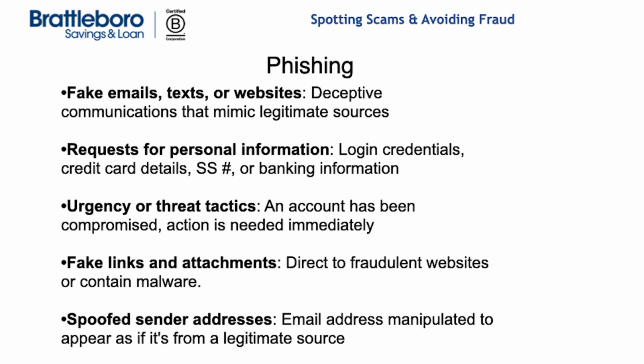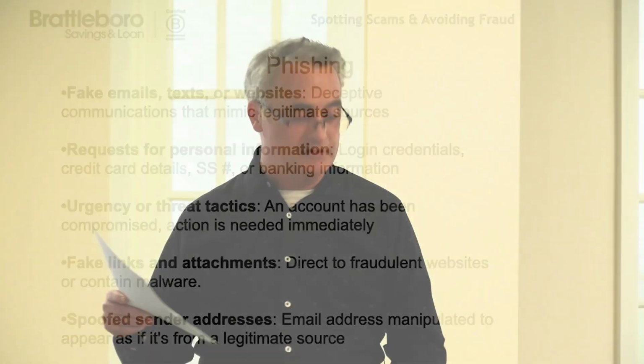Again, we've seen this in a lot of the scams, urgency or threat tactics. Immediate action is required to avoid additional fines, imprisonment, or whatnot, right? We see that a lot. Spoofed sender addresses are email addresses manipulated to appear as if from a legitimate source. So again, if you take this printout, there are ways to verify where these URL links truly go before you click on them to see if they look suspicious.